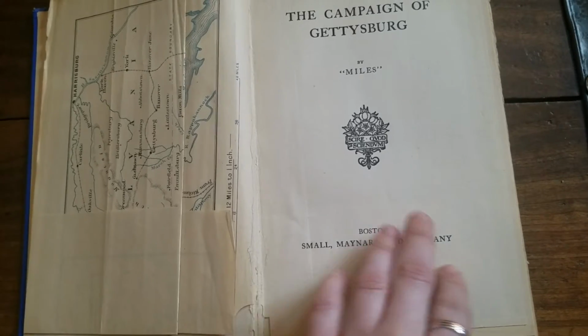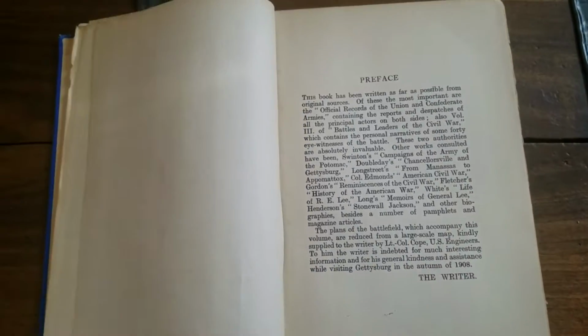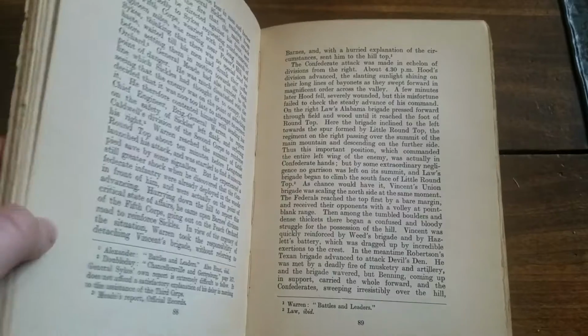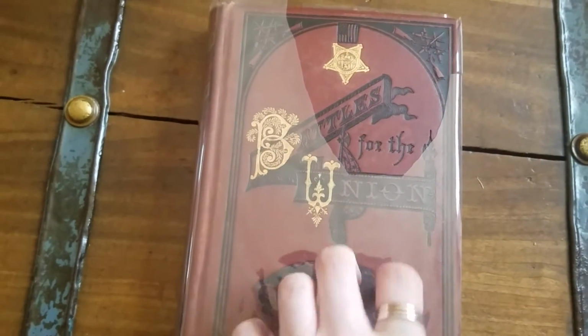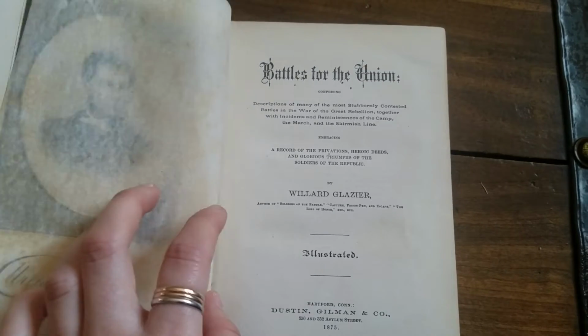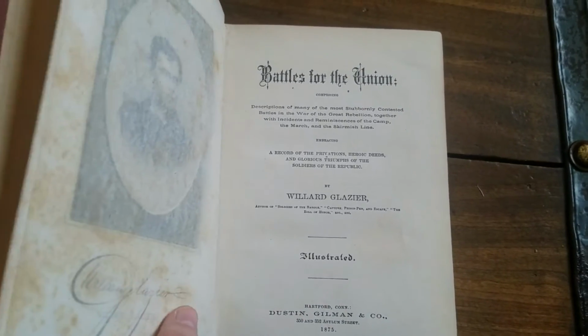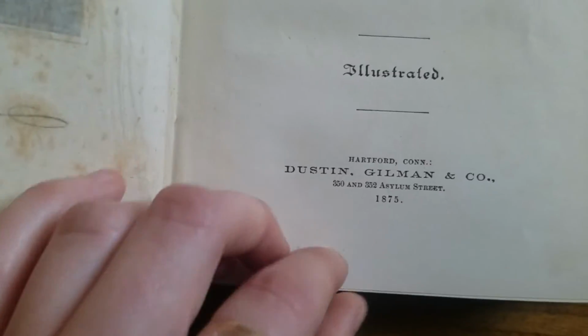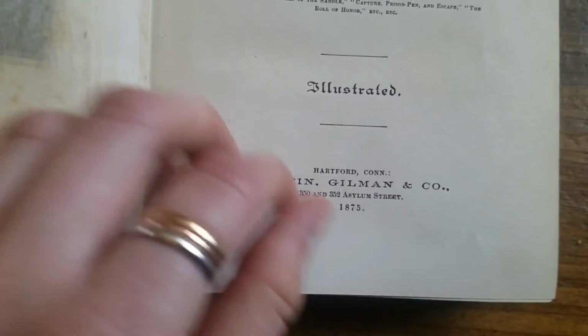This is 1912. So here is one of them. Next one I have, you can see how old it is because the spine's ripping. Battles from the Union. This one's 1875.